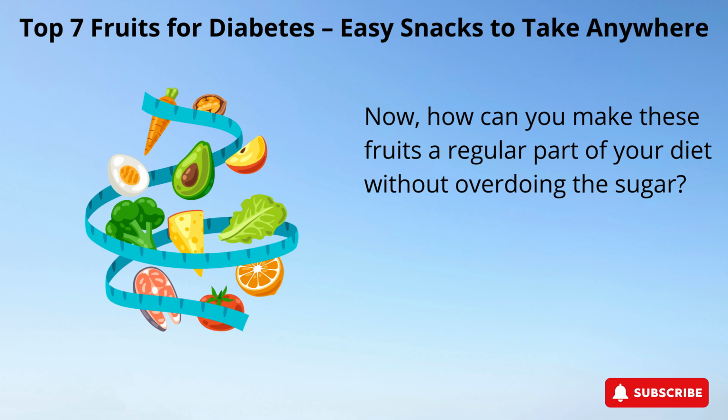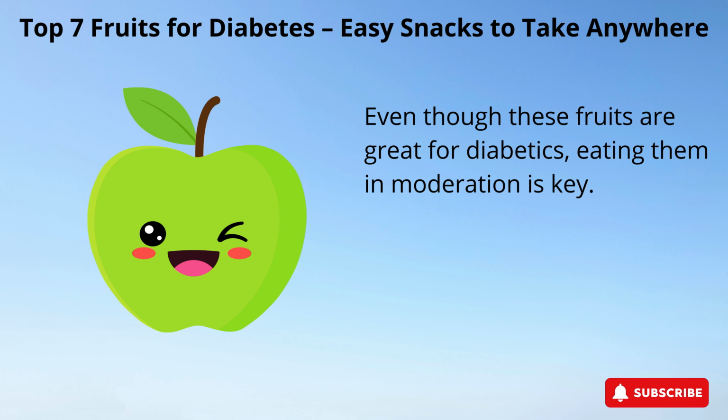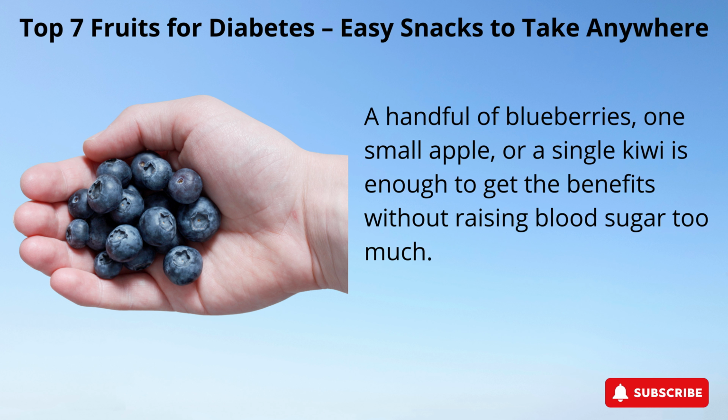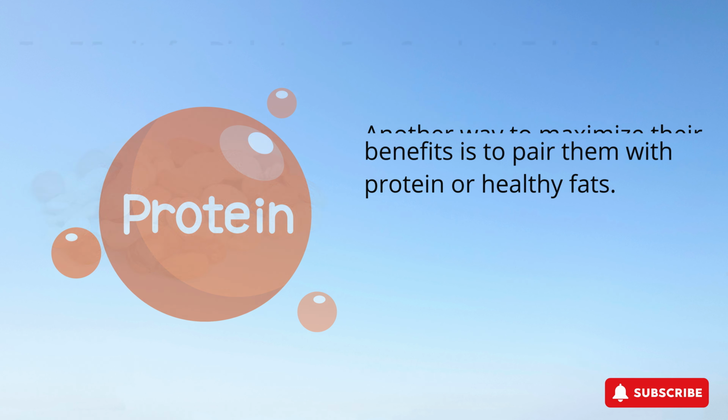Now, how can you make these fruits a regular part of your diet without overdoing the sugar? One of the best strategies is portion control. Even though these fruits are great for diabetics, eating them in moderation is key. A handful of blueberries, one small apple, or a single kiwi is enough to get the benefits without raising blood sugar too much.